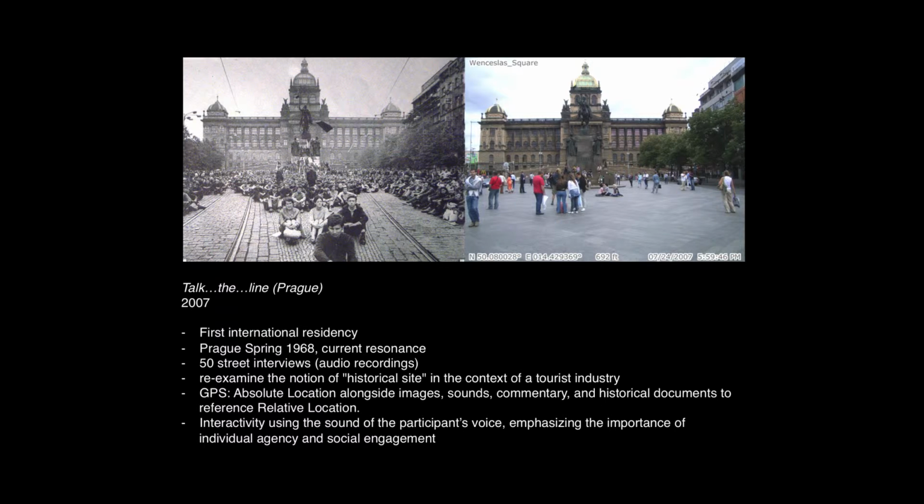And in 2007, when we were there, we were able to go back to the exact site and try to get the same perspective as the historical photograph that you can see right now here. It was still a pre-cell phone era.